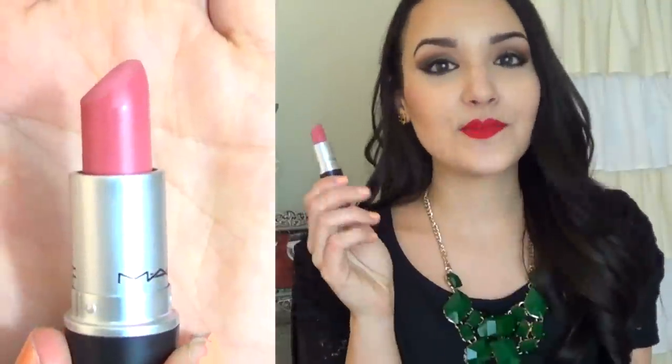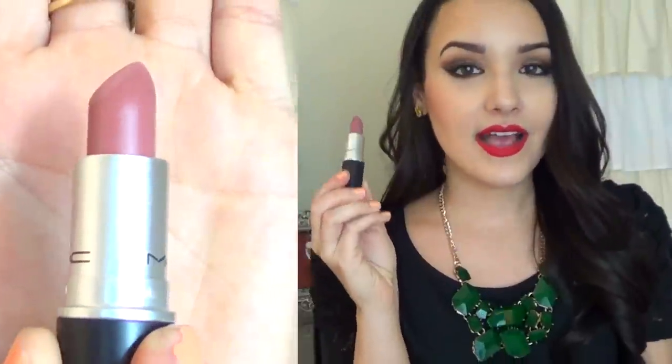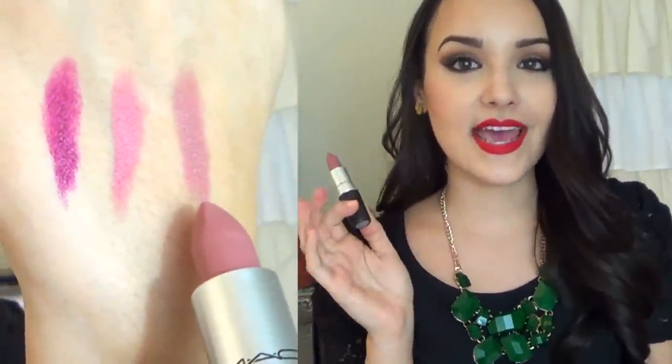I also got the color Please Me. This is a matte pink. It looks a lot lighter on the lips than in the tube. I do have pictures on Instagram of what it looks like on, but I've been wearing it so much because it gives you such a pouty, perfect lip. And then the last lipstick I got is in the color Faux. This one is a satin finish, and this also looks darker in the tube than on the lips, but it's a gorgeous, everyday, mauvey pink, and it's just so, so pretty.